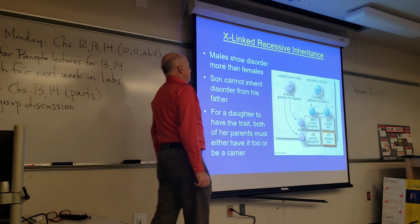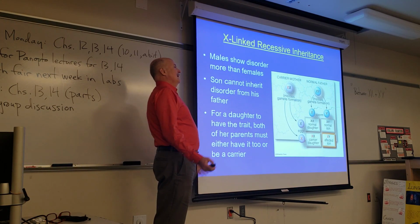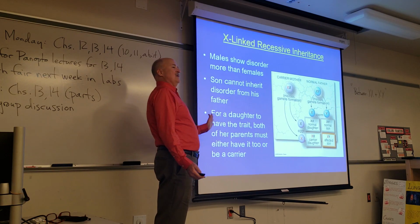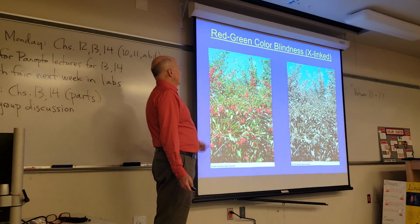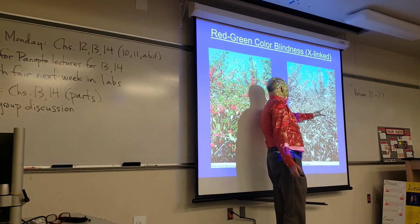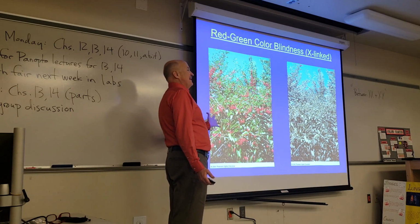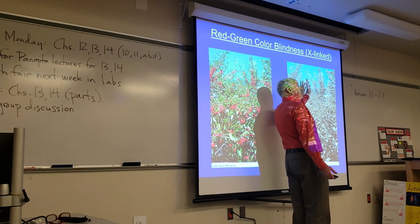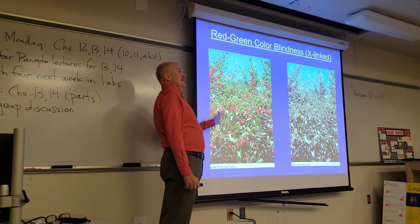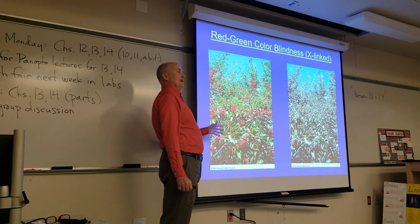And again, the fact that we don't see very many affected females is because they would have to get it from both parents. Now, there is one fairly common sex-linked thing out there where we do get a fair number of affected females, and that's color blindness. Red-green color blindness is where if you have it, you might see that scene, and if you have normal color vision, you would see this scene. It basically means that you're still able to see some colors, but not as many, and reds and greens are difficult to tell apart. This is connected to the X chromosome, and overwhelmingly it affects males.